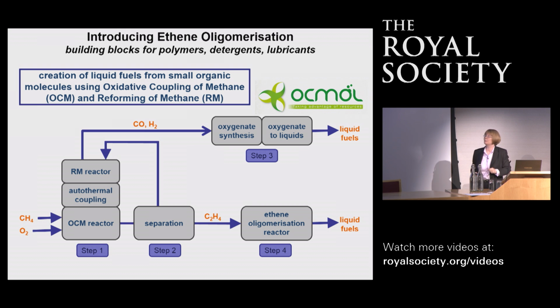Now, the final example I just want to give you is a nice one because it begins to pull all the different things together. I'm not going to go around in detail this flow sheet. You will be relieved to know. We work on this bit. This is a large European consortium that a part of the group are engaging with.